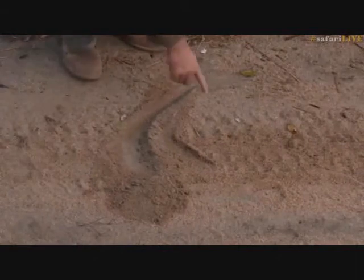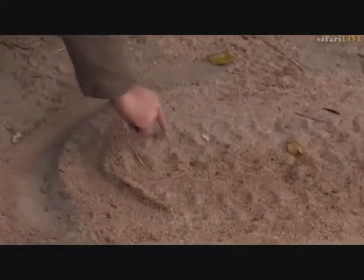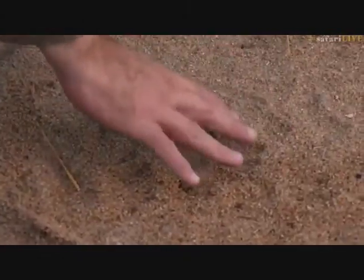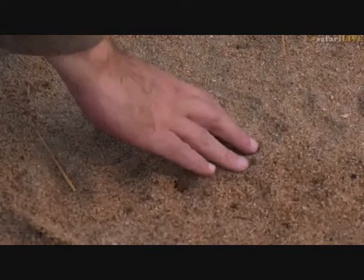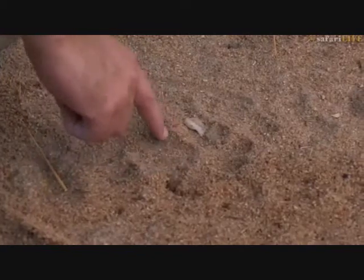So, we can see that the track is over here. So here is the actual footprint. There's the front foot, and then the back foot on top of it. So here is the sort of track going forward. The toes are in this space over there. So I'm going to try and just make this a little bit brighter so that you can see it, and then it comes around like that.